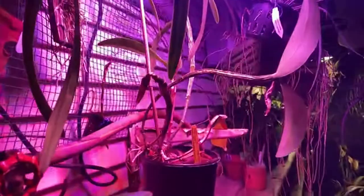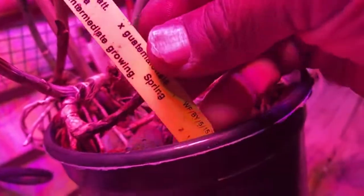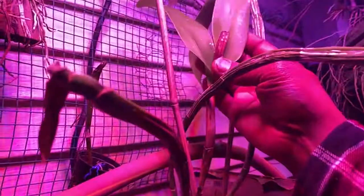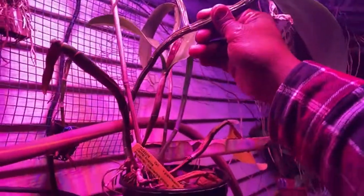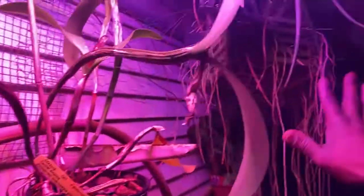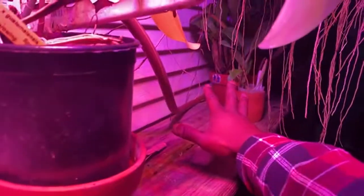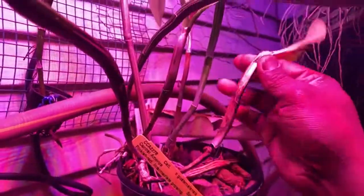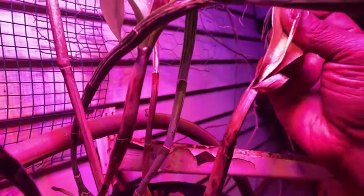But this is kind of a disaster. This is my Cattleya guatemalensis. This is one that I got from Santa Barbara, and well, I can see now it's got some scale on it, but it was in the area over here where it was getting some water because I have to still water this plant. It was sitting here, and the growths that should have been maturing and dry, you can see they're dead.